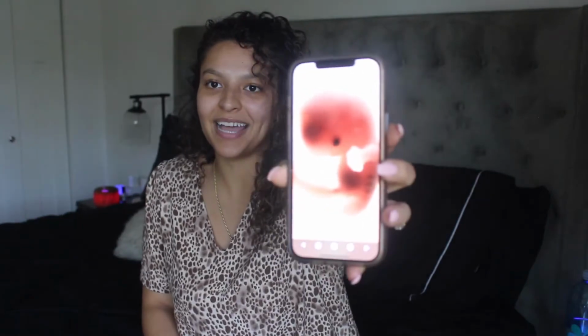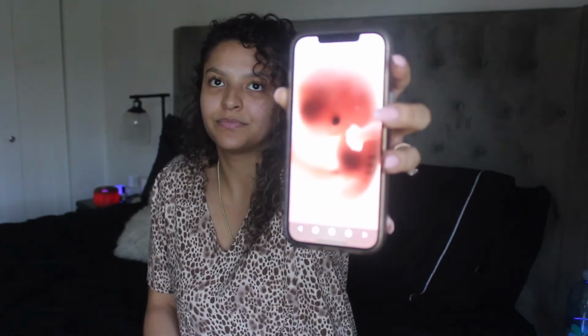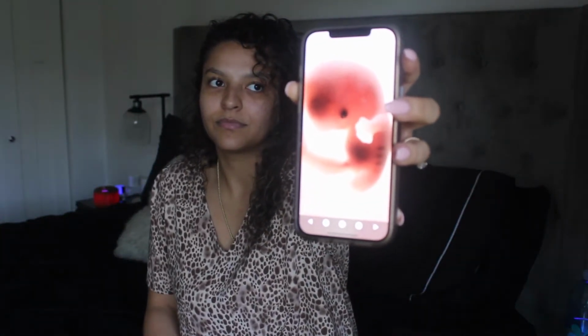Here is the baby at week 8. Super cute. You guys, it's gonna be kind of hard for you to see, but super freaking cute. Actually looking like a baby. They have little hand buds and little feet buds. This app is super cool, you guys. It shows you the sounds as well. So it shows you what it sounds like inside of the womb too, which is pretty cool.